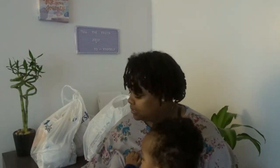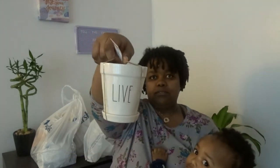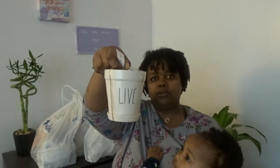First thing I got is this Rae Dunn planter. Super cute. It has the dish on the bottom and it is draining, for all of my plant lovers out there. We know that is important. So I have that one.